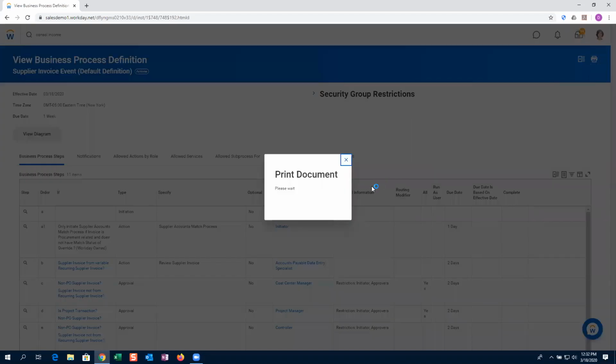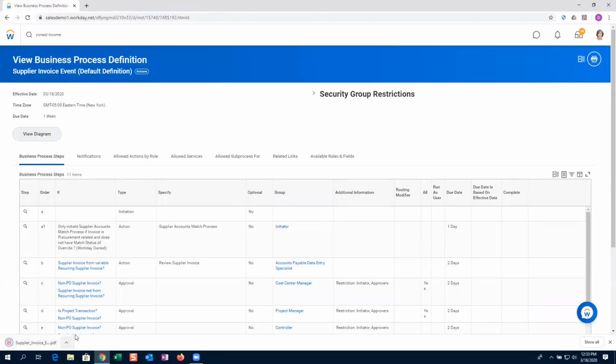And then beyond that, what Workday does is provides a full audit trail of everything associated with this business process. So if your auditors ever come in and say, we need to see all of the controls you have in place to protect the business as it relates to AP invoicing, invoice processing, what you'll see is that Workday can just deliver a document to you here that's going to allow you to present all of that information in a very simple way.